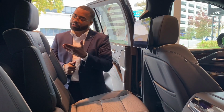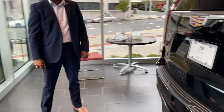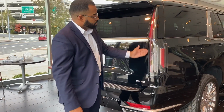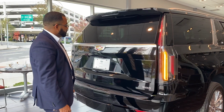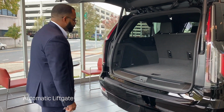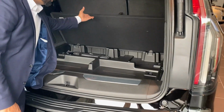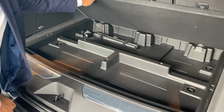So going to the back of the vehicle, let's go ahead and display how much trunk space we have this time. Now showing this beautiful new redesigned rear end of the Escalade, we still have the vertical LEDs here that signify the Escalade's there for us. We have the Cadillac emblem now to open the trunk, or you can simply kick to get the hands-free liftgate. We have a 19-speaker standard AKG speaker system on this model, and of course you do have the extra storage back here to put in any muddy boots or anything like that when you're camping.